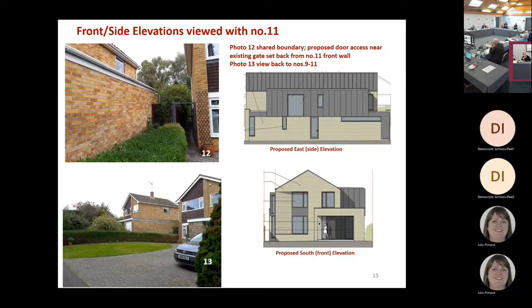Photo 13 is shown again to compare the front and east alterations when viewed from this portion of the road and its relationship to number 11. The first floor side extension will not exceed the existing ground floor front and side walls shown here, and to height just above the existing upper eaves of the existing gable.